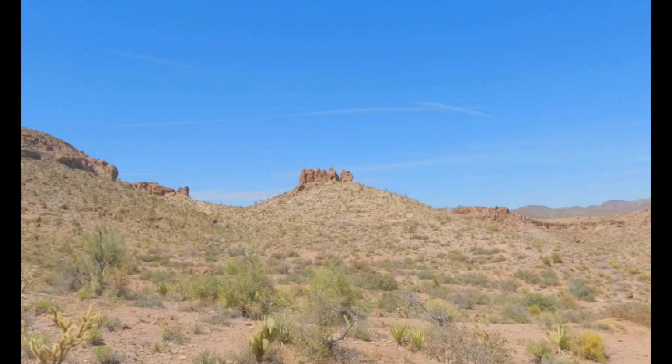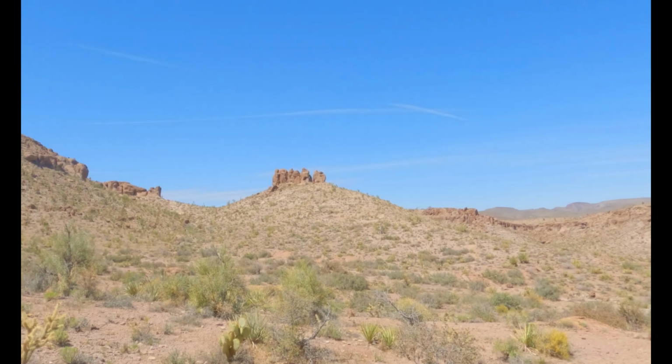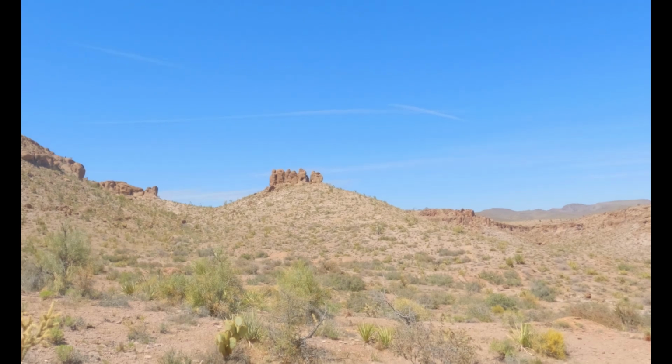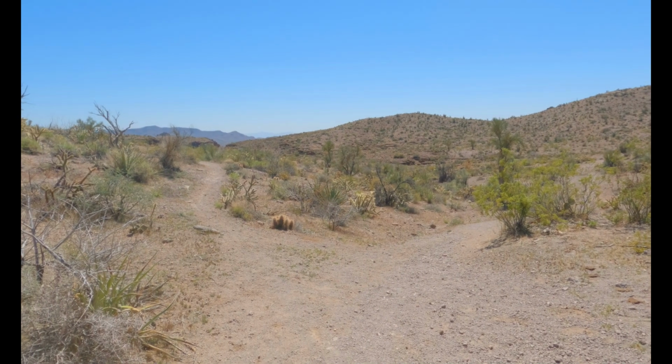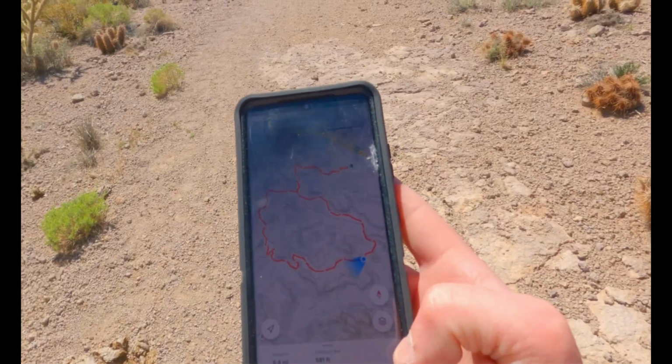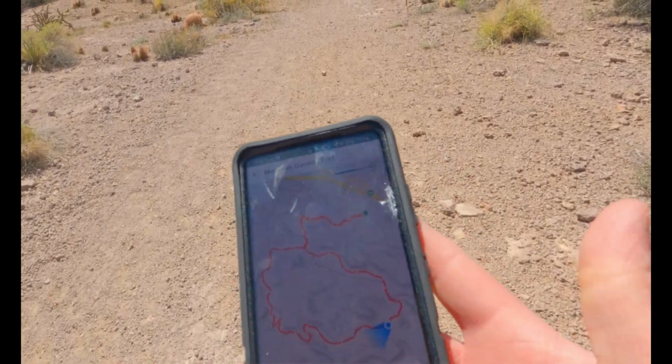If you guys remember those rock monoliths I showed you on top of that hill earlier, this is from the backside now, and this is a much better view. I can see them in more detail now. Okay, so I've reached another fork in the trail, and the app is telling me to go right. As you guys can see here, I'm still going in the right direction now. Just keep going right.